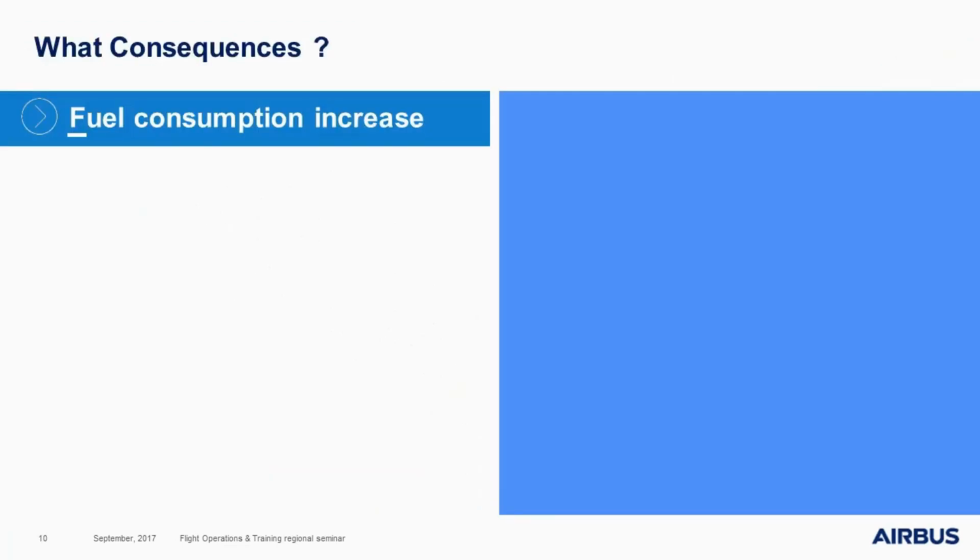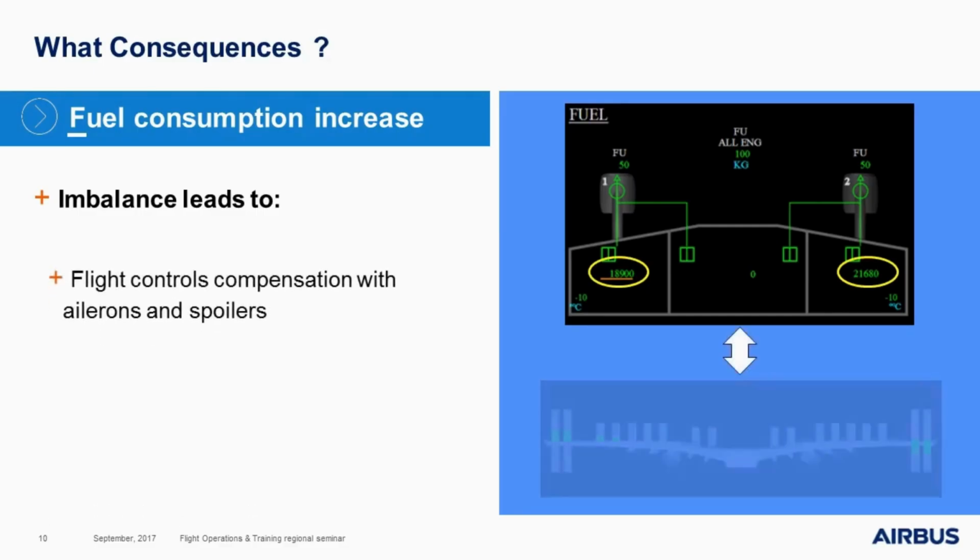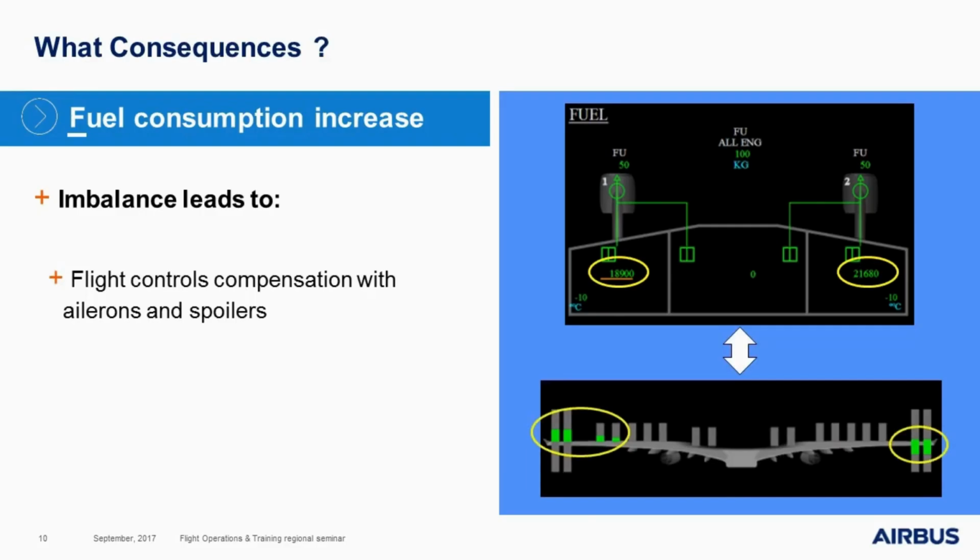So the first consequence of an imbalance is an increase of the fuel consumption during the flight. When the fuel repartition is no longer symmetrical, the ailerons and spoilers deflect to compensate the imbalance in order to ensure the trajectory. This deflection induces more drag, which, as you guessed, impacts the consumption of fuel.